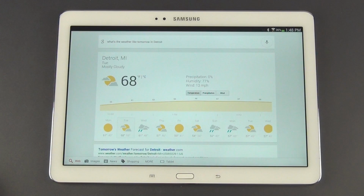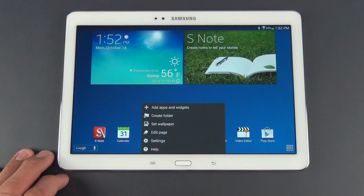Now down here we have our backlit Android controls, including menu, which is contextual. We also have our home button, which takes us to the home screen. And if you're on the home screen and press the home button again, it takes you to My Magazine.